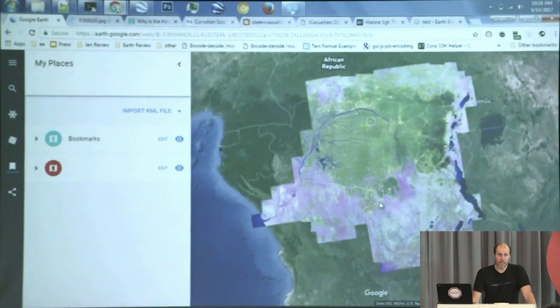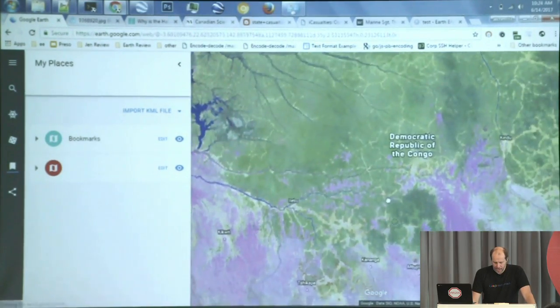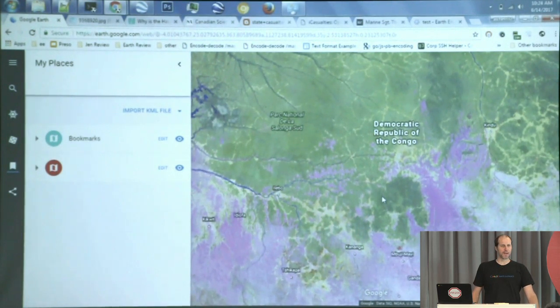This is forest loss in the DRC, an output that we did with Earth Engine some time back. I don't have the legend because I'm a bad person. But anyone on the Earth Engine team want to remind me what the different color coding is? I'm assuming purplish. I'm colorblind. I think that's purple. Is forest that was already lost by the year 2000.